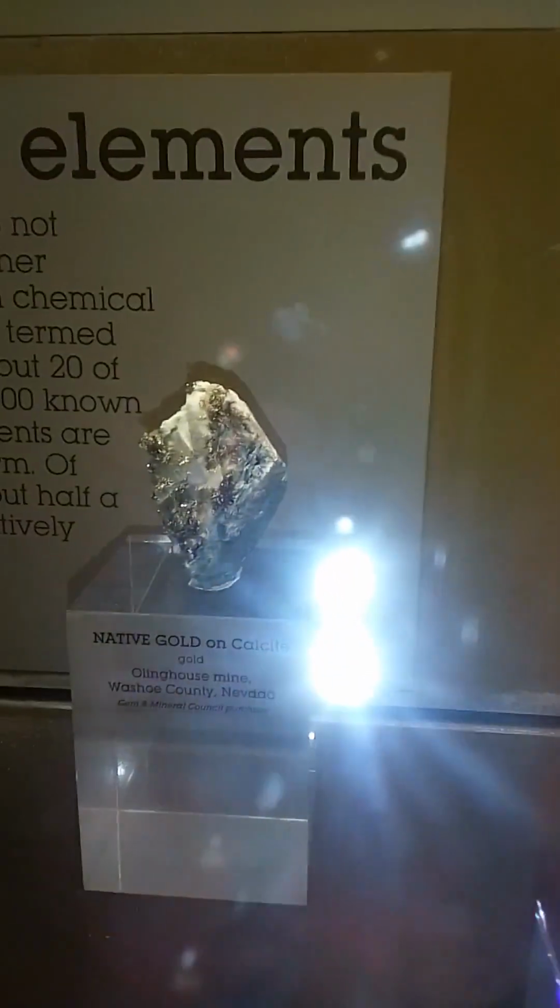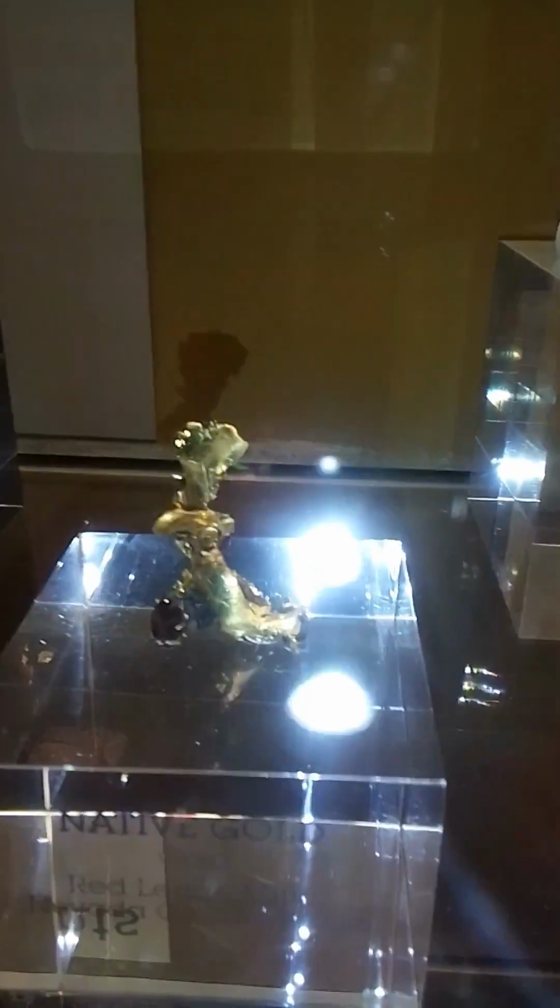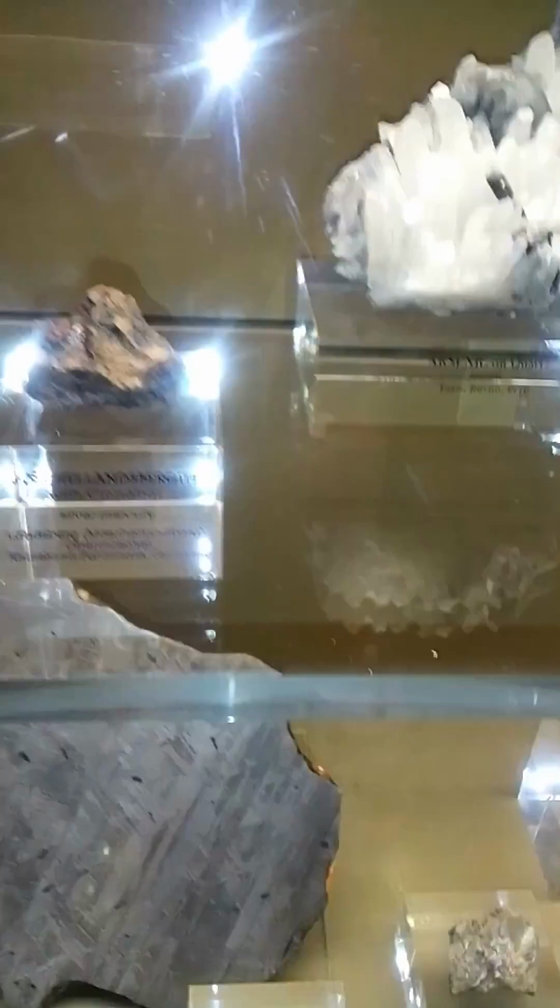There's native gold on calcite. There's just native gold itself. And this is what native gold on quartz looks like. Native gold var. Parasite, native silver. That's what it really looked like. You know, this is arsenic quartz, native platinum, right here.